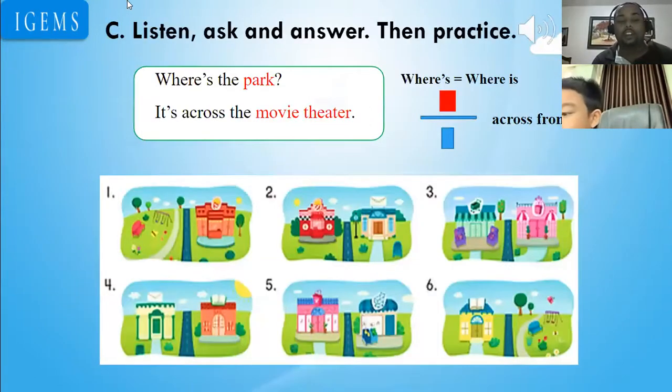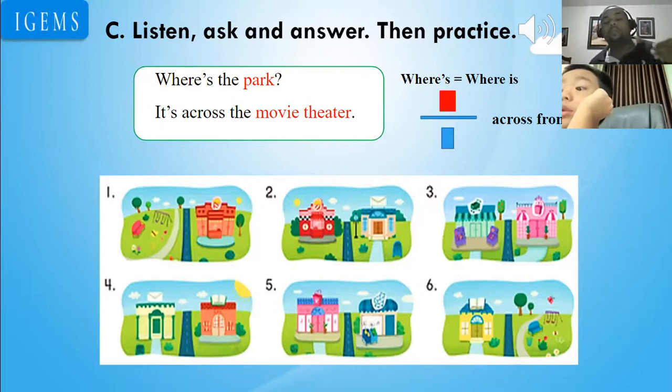Now let's practice a little bit. I need you to help me, okay? When you are going to ask for a place or for an address, you can say, for example, where is the park? If you're going to ask for something, you may say, where is. Can you tell me something with where is? Where is the supermarket? Where is the plaza? Where is the shopping mall? Where is the movie theater? And then you will answer, for example, it is across the street. You will answer with the proper sentences, okay?